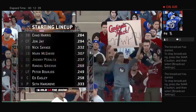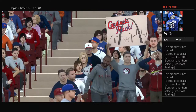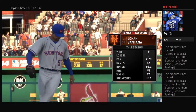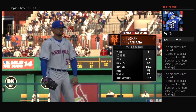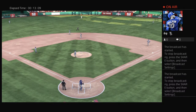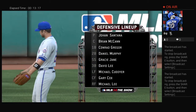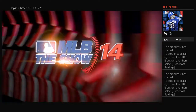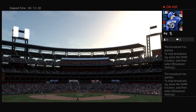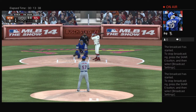Now the starting lineup for the Cardinals looks like this. And there's a look at the starter this lineup will match up against as you take a look at his line on the right side of your screen. And in the field, we see the Mets will line up this way. Chad Harris will step in now to lead things off in the home half of the first. Leading off for St. Louis, third baseman, Chad Harris.